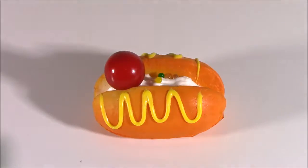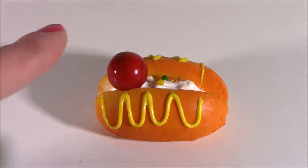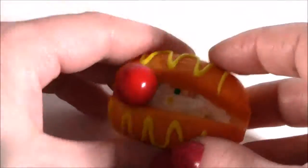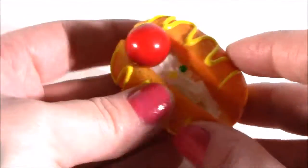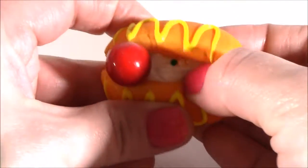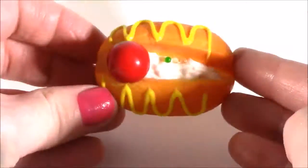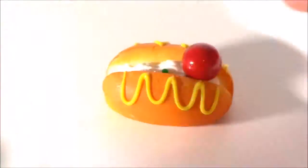You know, I don't know what this is supposed to be, you guys. It kind of looks like a hot dog bun with some mustard, a gumball. It's got whipped cream and little Orbeez. At first, I thought they were sprinkles, but I think they're Orbeez, those are so weird. And it's got that whipped cream inside, which is kind of squishy, but this thing is definitely scented. Wish I knew what it was, but it is cute.